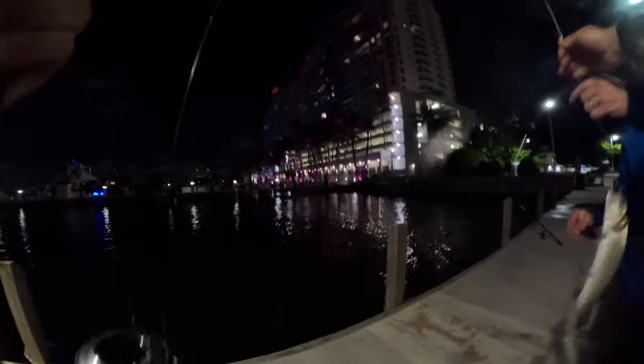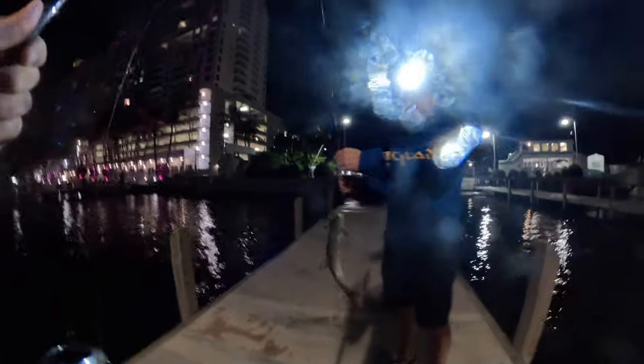What is this? It's a lady fish. It seems like it though. These are good to eat though, right? No, it's terrible to eat. It's terrible to eat? Yeah, it's really good shark bait.